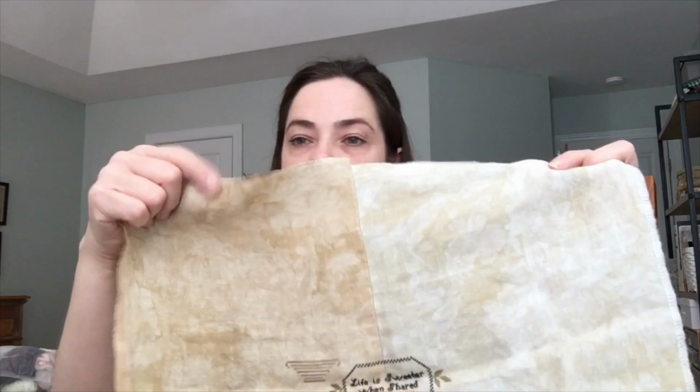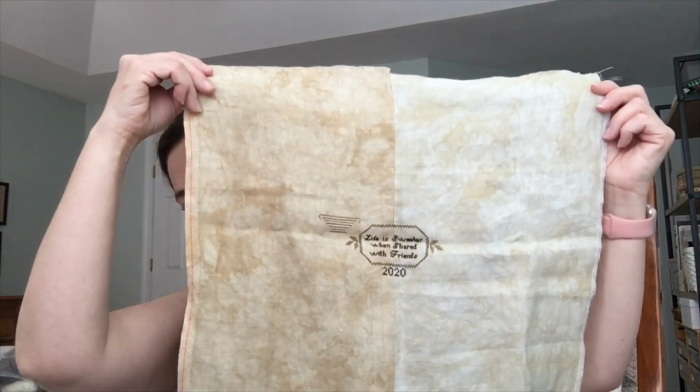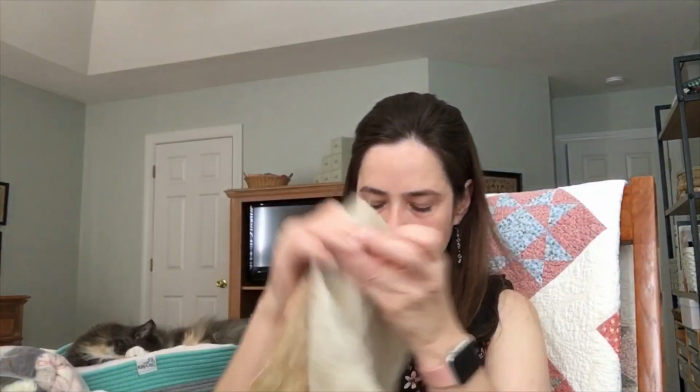And again, this is Legacy, like an older dye lot, more brown dye lot, and this is Ren, kind of a lighter dye lot of Ren. And they're both 36 count.